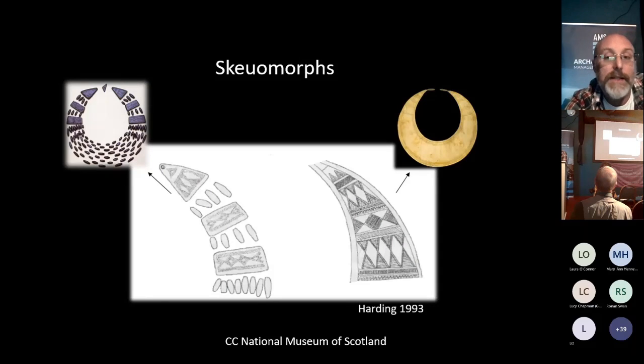In this image, you can see the arm of a jet necklace on the left and an Irish type golden lunula on the right. The distribution of where these necklaces of different materials have been found is complementary and almost mutually exclusive, with gold lunulae mostly found in Ireland and the jet necklaces in northern Britain. Somewhat similar amber necklaces I mentioned earlier are found around the Wessex region, particularly in southern Britain.